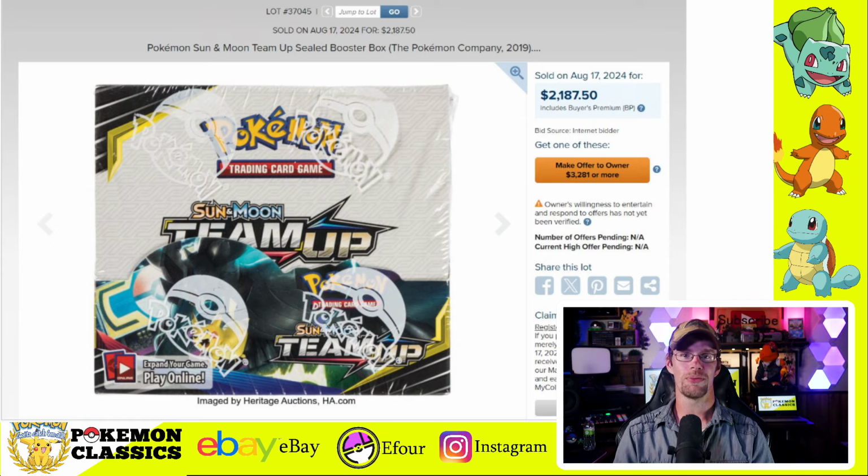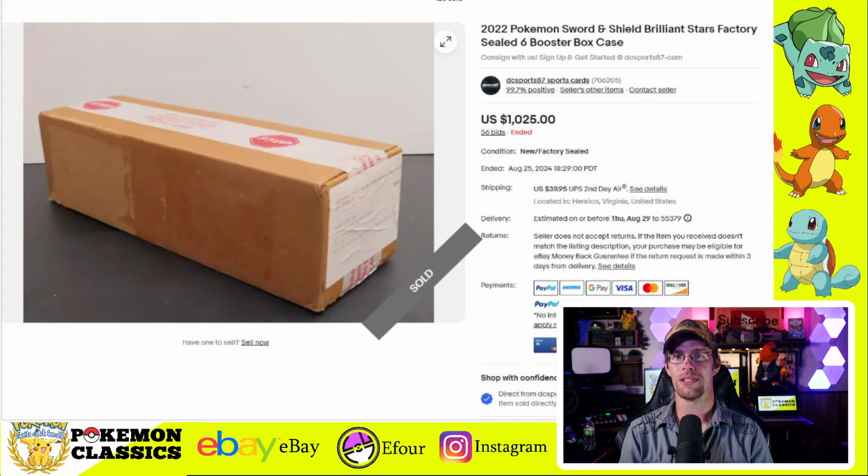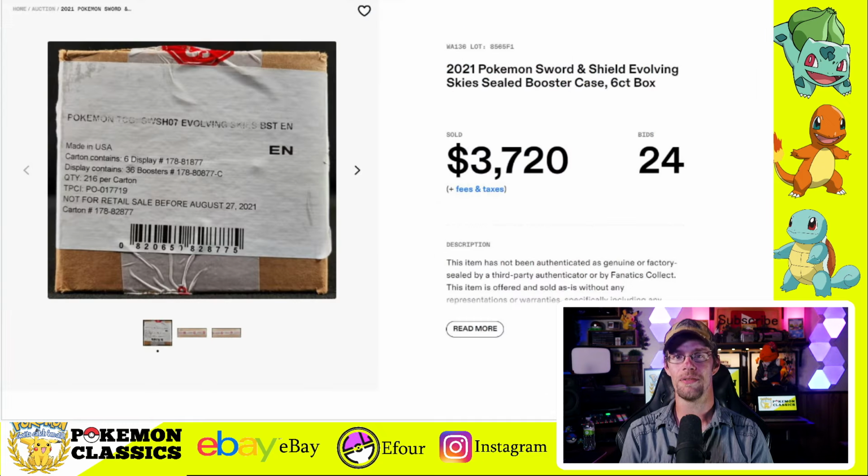$2,187.50. Next, we've got another sealed case. This is Brilliant Stars, so a bit more recent. This one sold for $1,025. Then we'll wrap it up with one more sealed case. This time it's a case of Evolving Skies, and this one sold for $3,720.